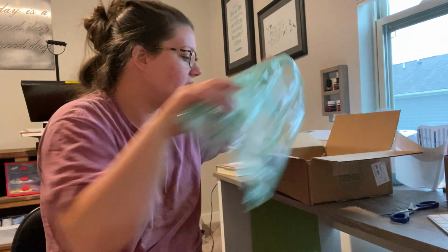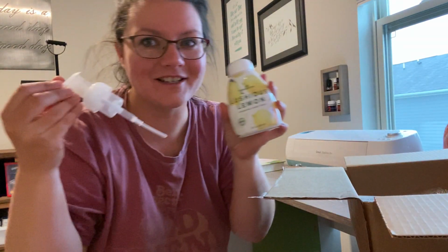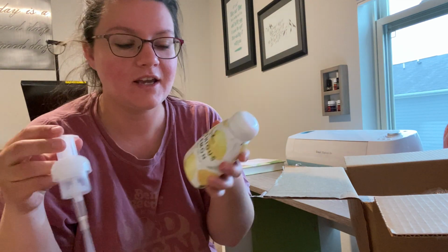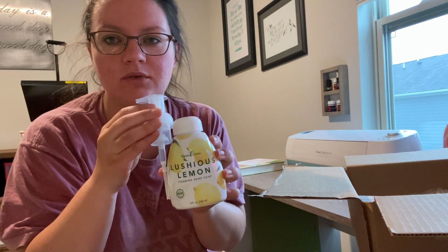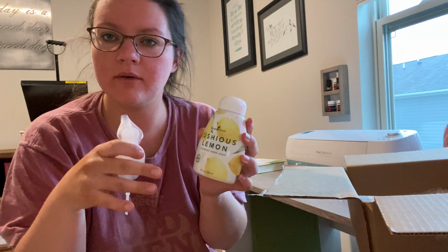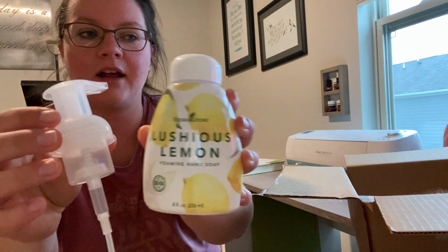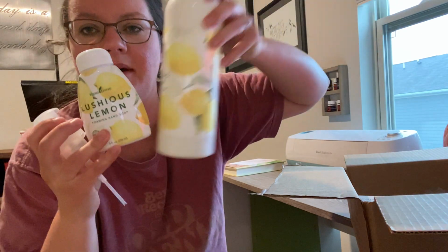Okay. Then in my ER order, I always like to spend at least $100 so that I can get free shipping. So I did that. I got another Lush Lemon hand soap for a gift, because I just think this is such a cute little gift. Put some little ribbon around it, whatever, put it in a gift basket. I'm doing it in a gift basket, but I just thought that was so cute. And I obviously love this stuff because I got an abundance of it this month. So if you haven't tried the Lush Lemon hand soap, try it.